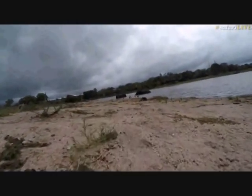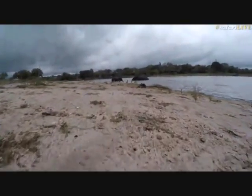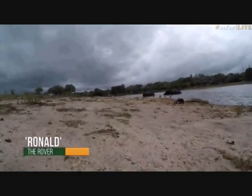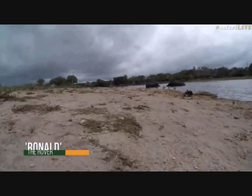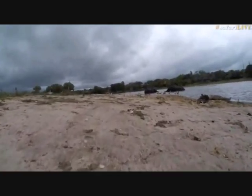Ronald is my friend the Rover, as I said, and look, he's making his way down towards the elephants. He gets very lonely, you see, so now he's going to go and see if he can enjoy a little bit of elephant action. They are totally oblivious to him. In front of him you can see some Egyptian geese.